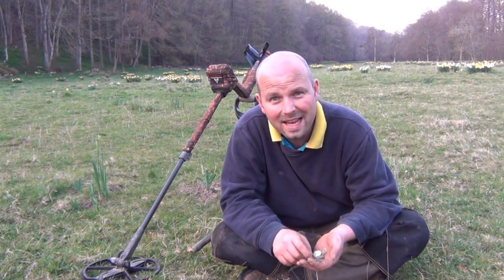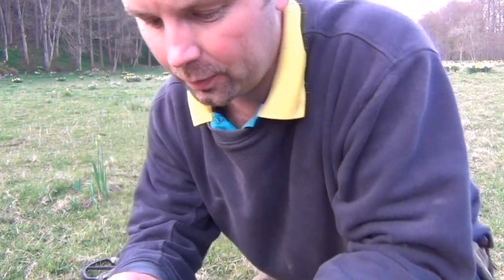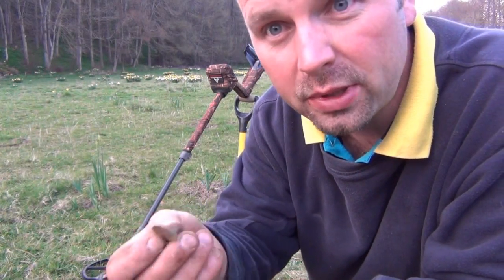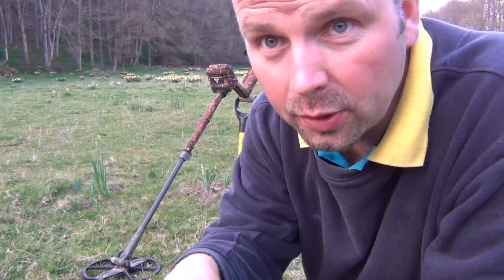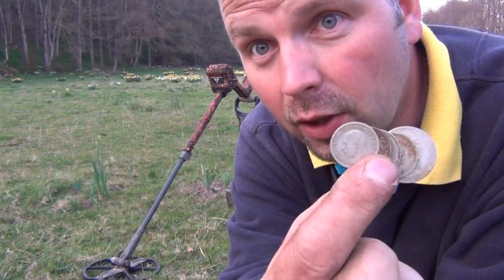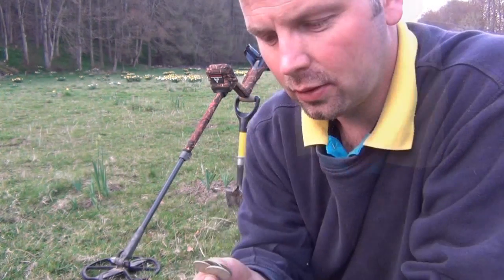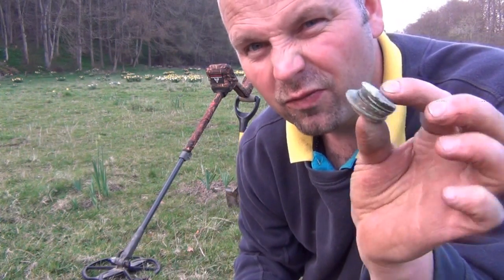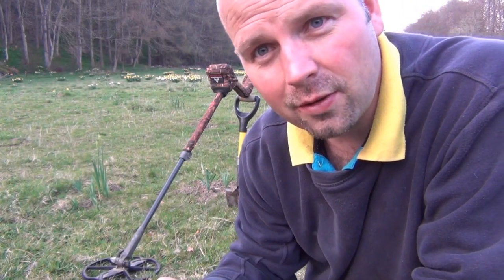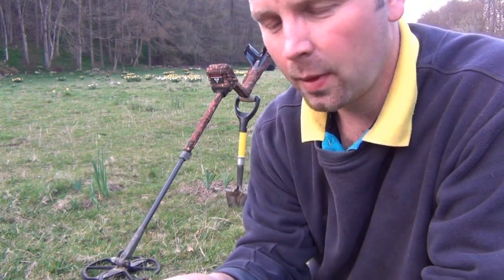Well, that's the end of a 2-hour hunt. And got quite a good haul of coins. 10 copper coins, or composite, the likes of those. Pretty worthless, but interesting nonetheless. And 5 silver coins. Mostly George V, 1 George VI. So I managed 10 fairly rubbishy coins, 5 silver coins. So that's a great ratio, absolutely excellent. And all the silver ones are in pretty good condition as well. So I'm very pleased with that.